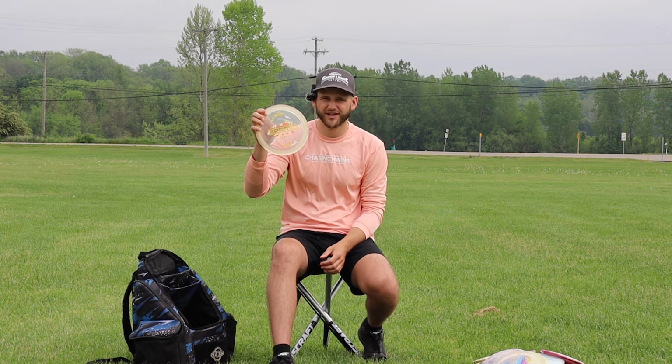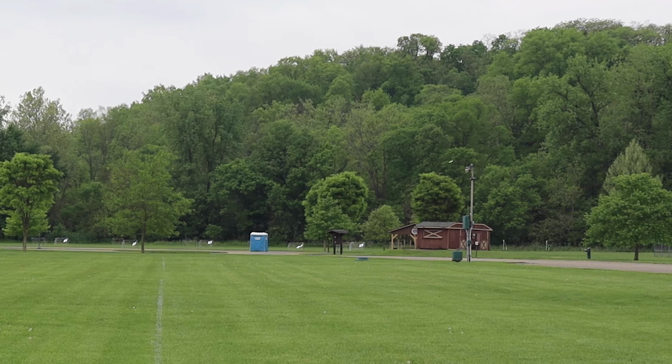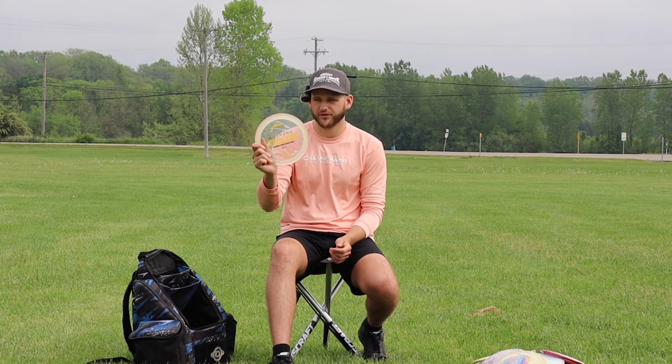Wrapping this in the bag up is the Anthony Barella Venom. Jawbreaker Z Flex plastic. Once again, this has been shown in 3 discs that I bag now. But this thing is so beefy, very overstable. If I have headwind and I don't want to worry about anything, I'll just throw this Venom. And I really like this disc when it comes to ground play. So if I'm looking for a big hyzer skip, I feel like I can really rely on this Barella Venom.